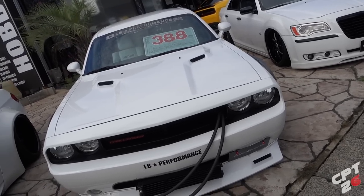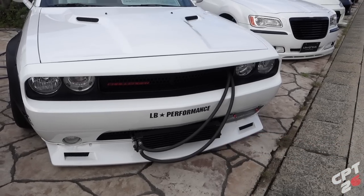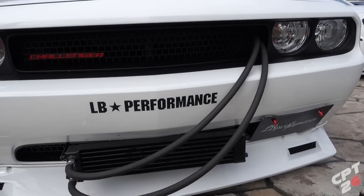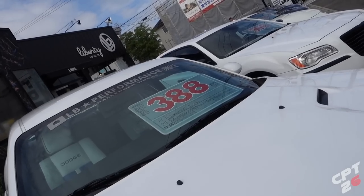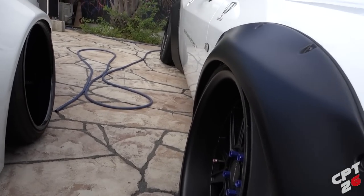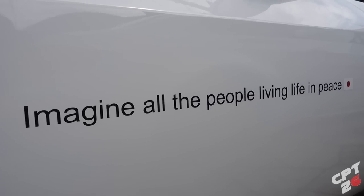Right here, we have a 2012 Dodge Challenger. I love the oil cooler on the outside. It is so sweet. I know they do it a lot on the older muscle cars, older Japanese muscle. Check that out. 3,880,000 yen, about 35, 36,000 US dollars. This thing's pretty sweet. It's cool to see American muscle out here.